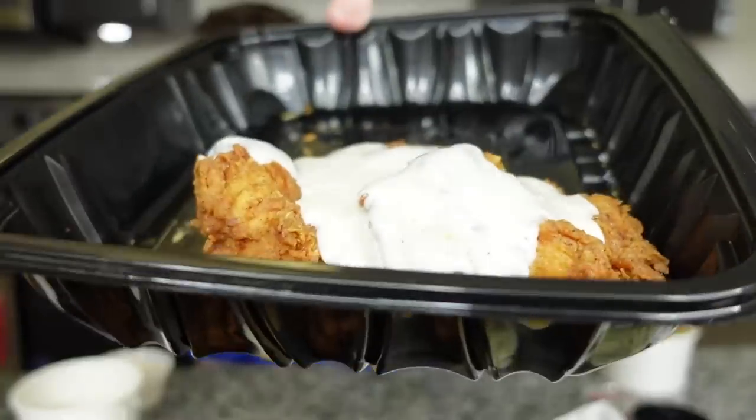That's how it looks. Let's just, oh, it's pretty tough. Okay, we have a nice chunk here. That's how it looks. Let's try it. Okay, so the chicken is perfectly cooked, not too tough or anything like that, but it's nice and fully cooked, thank God.